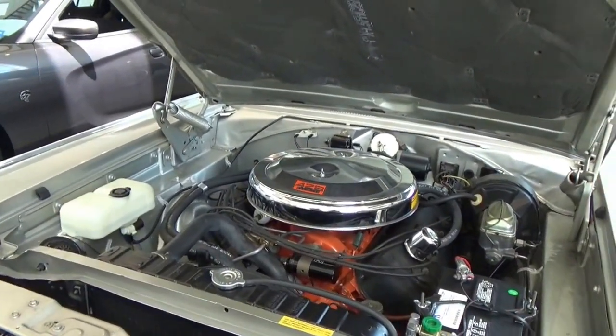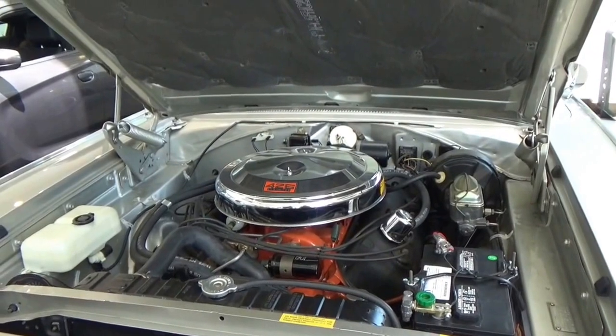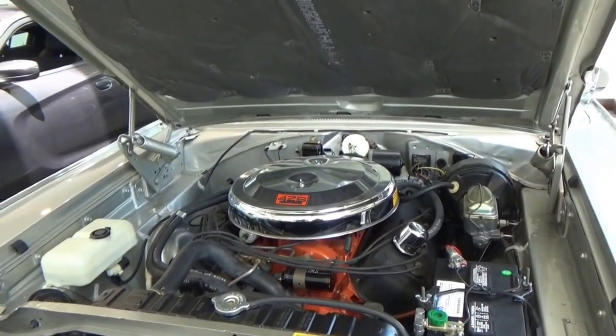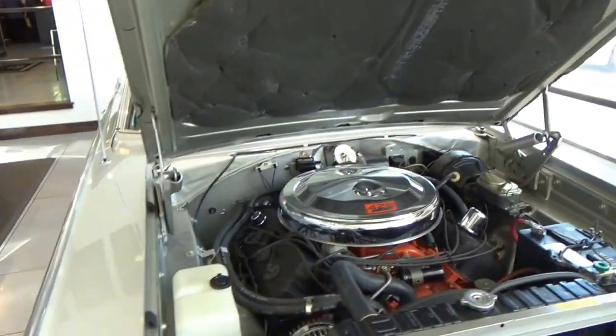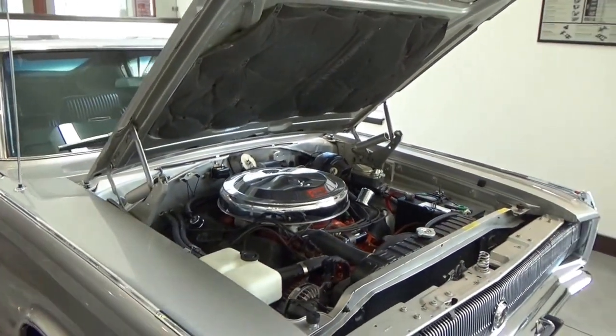Pretty basic by today's standards, you know, easy to work on. And then we come into the latest century here where it's a lot of computer controls.